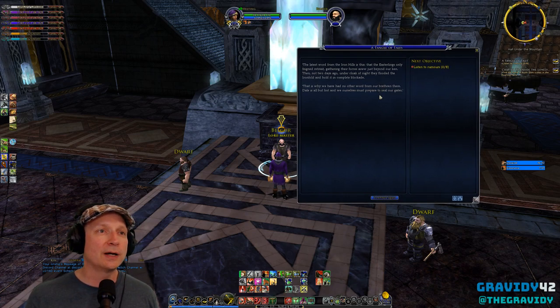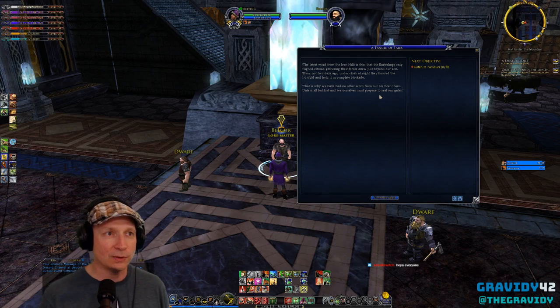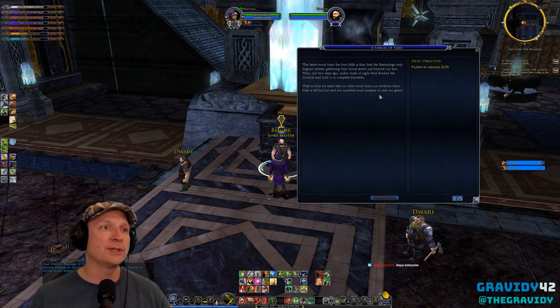The latest word from the Iron Hills is this, that the Easterling only feigned retreat, gathering their forces anew just beyond our ken. Then, not 2 days ago, under cloak of night, they flooded the Ironfold and hold it in complete blockade. That is why we have no other word from our brethren there. Dale is all but lost, and we ourselves must prepare to seal our gates.